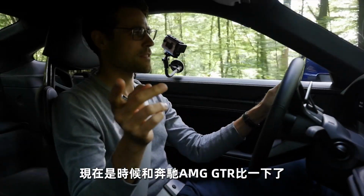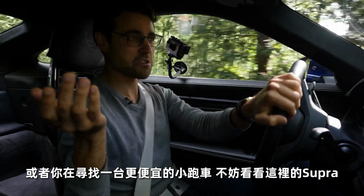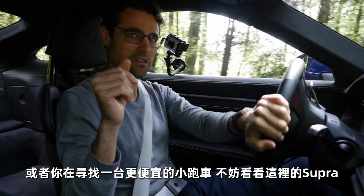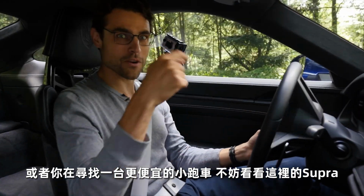Now it's time to compare the Mercedes-AMG GTR, and maybe if you search a cheaper ready-to-race version of a sports car, what about the Toyota Supra? Check it here.